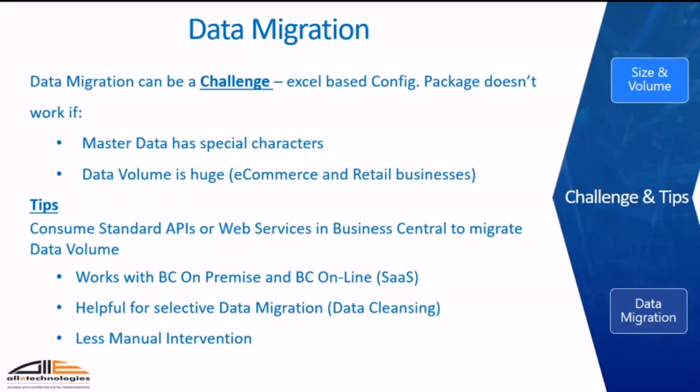That is how you can benefit from this approach. And this approach would work not just on the BC on-premise instance. It can also work on the BC online, which is the SaaS model. And let me tell you, if you have been doing some data cleansing in your current NAV instance, and you have identified certain customers, vendors, and items which you don't want to migrate, this approach would be helpful. You can very easily tag those master records, or block those master records in your NAV instance, and do a selective data migration to Business Central, right?